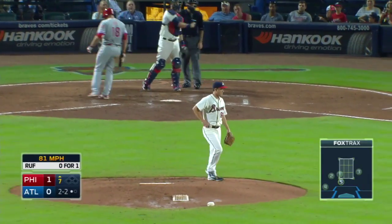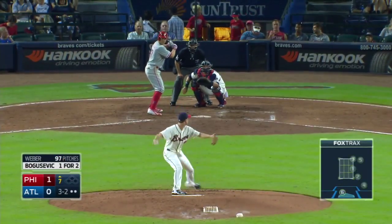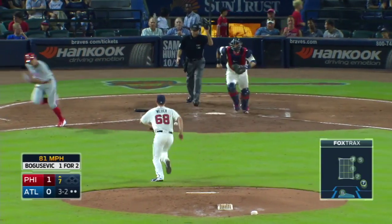And now make it five strikeouts. And this one a slow roller out in front of the mound. He's got it with a bare hand and the throw to first in time. And Weber gets the third and final out of the inning.